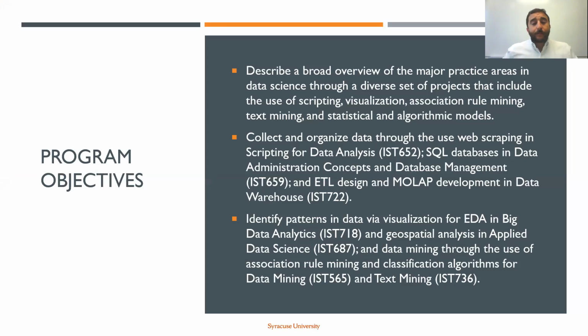In conclusion, I want to go through the program objectives for the Applied Data Science program and show you an idea of how each of my projects dealt with these goals. The first goal is to be able to describe a broad overview of the major practices in data science. I think this is more of an overall completion of the program and all the learning that I have been able to do. I have put forth a diverse set of projects that include scripting, visualization, and other methods like association rule mining, text mining, topic models, and statistical and algorithmic models that have allowed me to really take a next step in understanding data and understanding how to apply it to a problem, to really understand what goes on behind it.